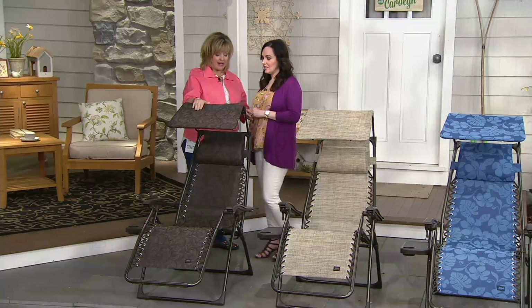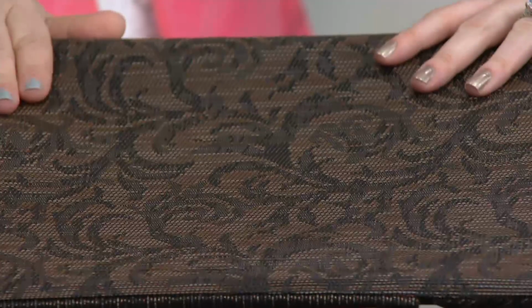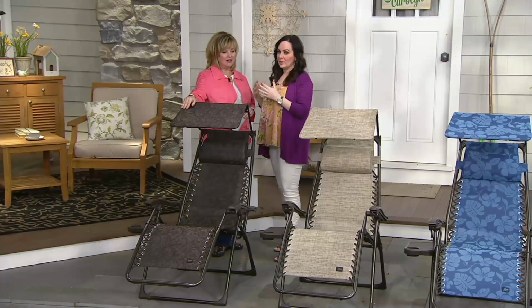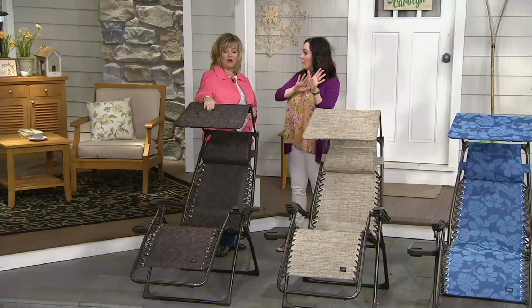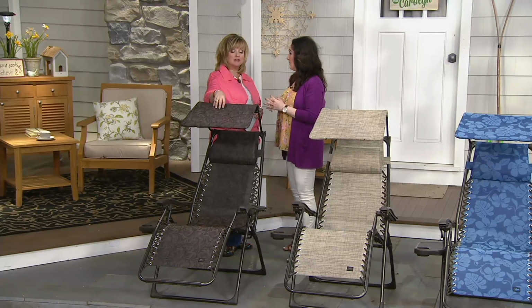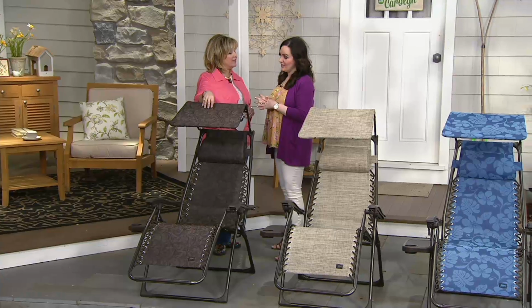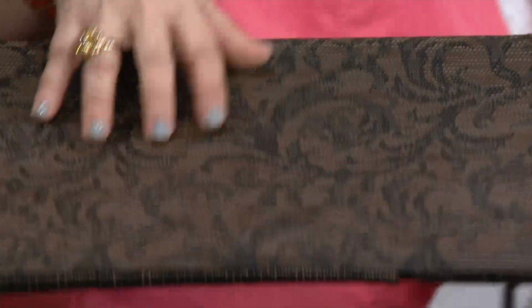Here we have our all-time favorite, the jacquard, which is that beautiful tonal brown with a swirly pattern. I think it looks like tapestry. So pretty and gorgeous. The designers at Bliss always do such a good job. They make sure they pick the right colors and patterns that are going to look good year after year, and that's really important. And they match back to all of our other chairs. I learned that jacquard is named after a French man who invented a weaving machine that only did this jacquard design. Wow.